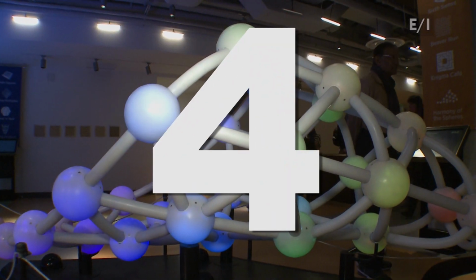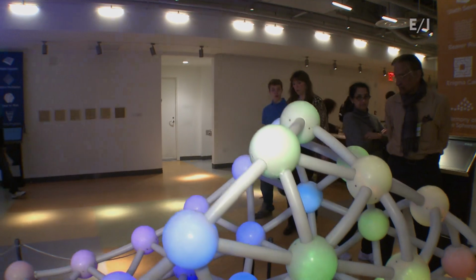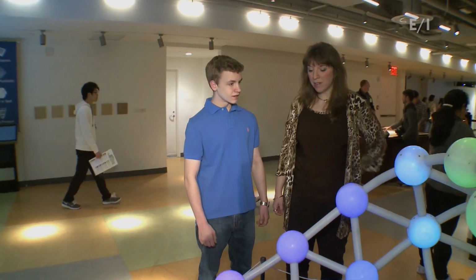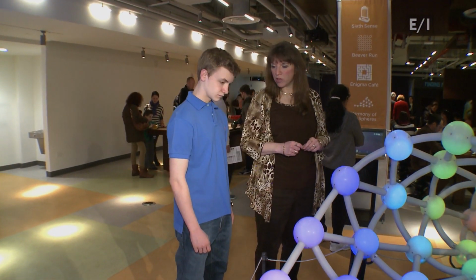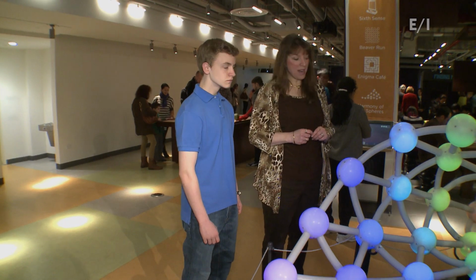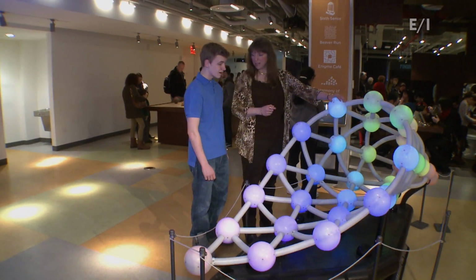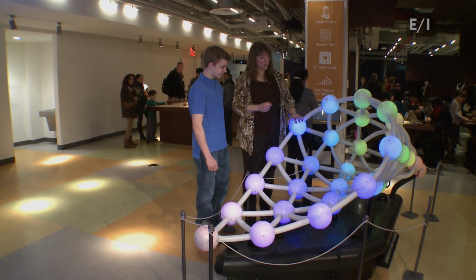Let's move on to number 4. So let's come to the 4th exhibit now, number 4. This is called Harmony of the Spheres. And this is an exhibit that focuses on the relationship between math and music. The way it works is that each one of these balls represents a chord that has 3 notes, which is also called a triad. So when I touch that, we're hearing a chord.